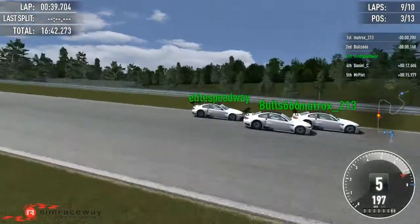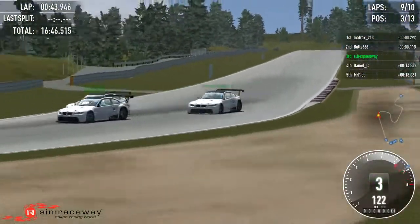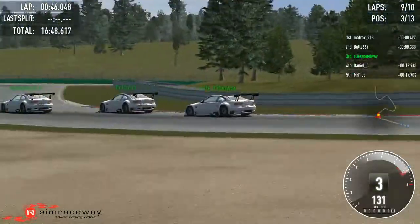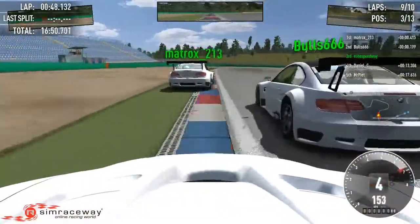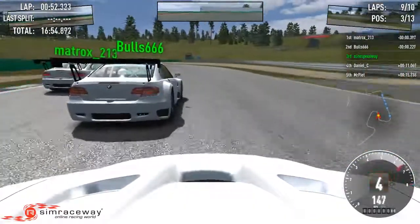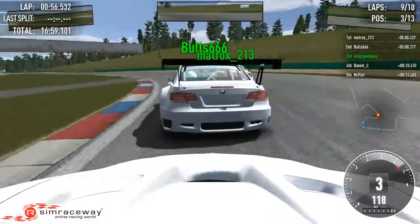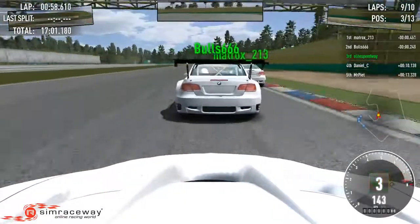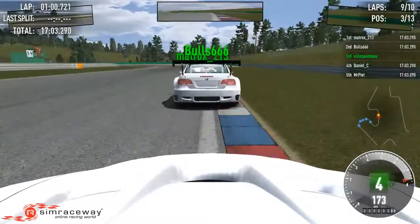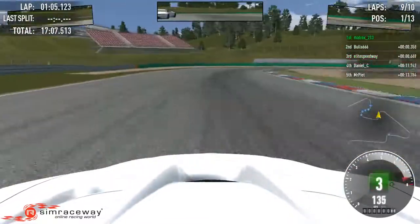And they're still almost three wide. And Matrox has barely got it. Bulls will get them. It's like slot car racing. It's like a Scalextric. They're side by side the entire time. And you cannot draw your eyes away from it. We've said all along, Matrox could be in the lead of the race. And this has just been brilliant. I'm losing my voice here because this is just incredible stuff.